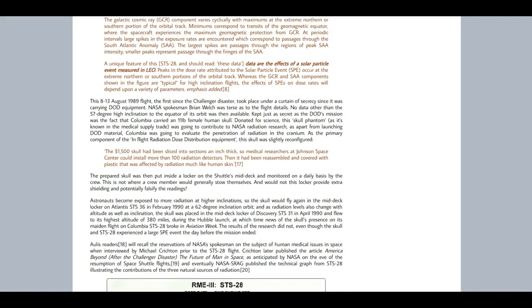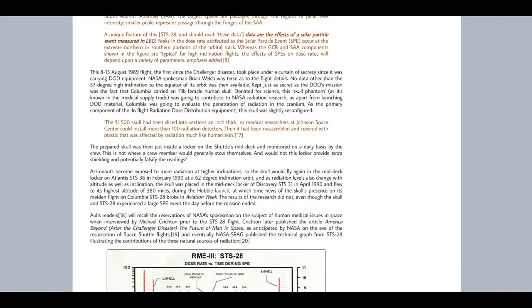The unique feature of this dosimeter data is the effects of a solar particle event measured in LEO. Peaks in the dose rate attributed to the solar particle event, SPE, occur at the extreme northern or southern portions of the orbital track, whereas the GCR and the SAA components shown in the figure are typical for high inclination flights. The effects of SPEs on dose rates will depend on a variety of parameters.